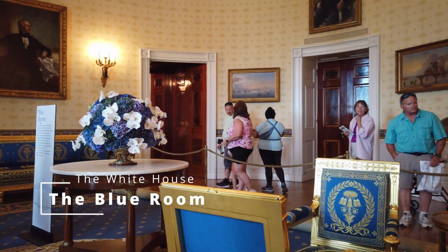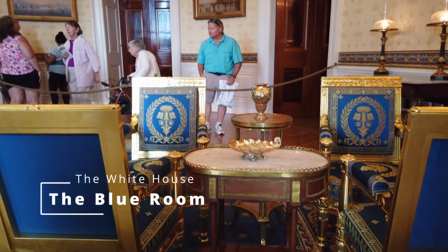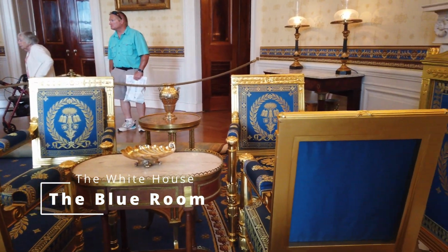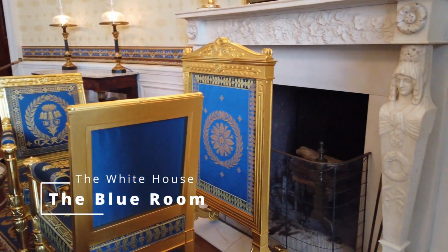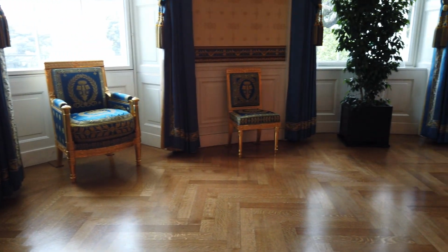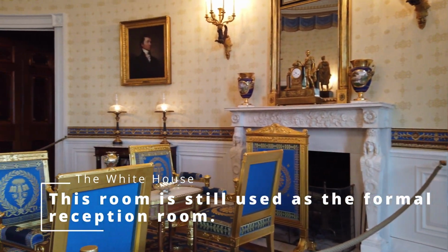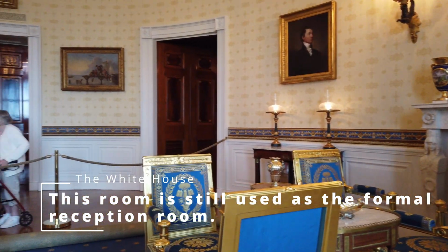One of the things I really enjoyed about my tour is how beautiful and stunning each room looked. The furniture is in absolutely phenomenal shape, and the reality is that these rooms are actually in use. They're not just showpieces. When they have receptions or important dinners, these rooms are utilized.